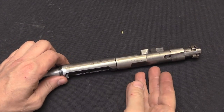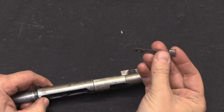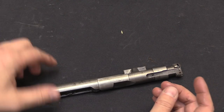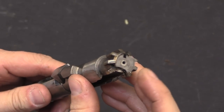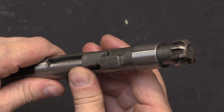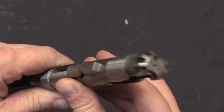Now, if we take a look at the bolt and carrier assembly, first off, I'm just going to lift off the extractor. Like I said, it's held in place by the bolt handle. So put that aside. We then have a multi-lug rotating bolt with a very short amount of rotation. So that's locked, that's unlocked. That's all the rotation that it needs.